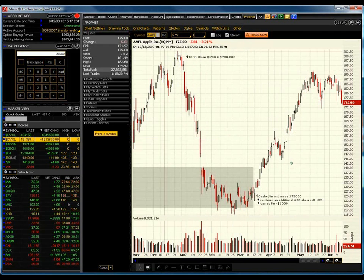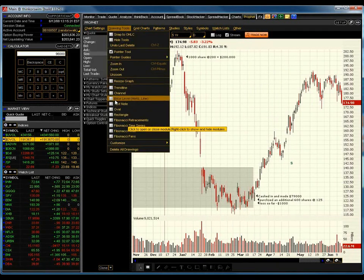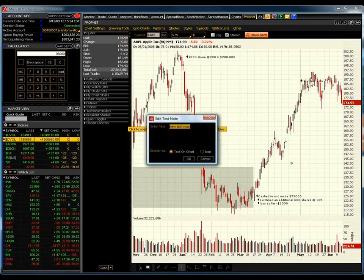Now the stock runs back up to 185. We have 1,600 shares of stock because we added the 600 at 185. That equals a $96,000 profit on 1,600 shares, and the stock ran up $60.